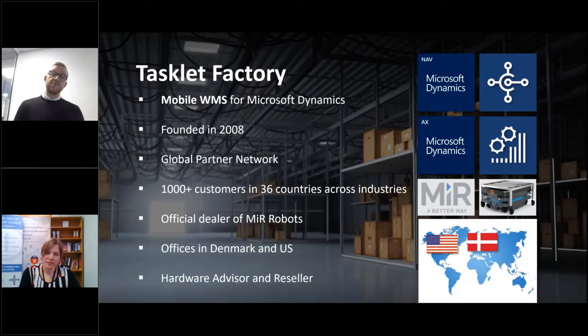We are constantly gaining momentum, and at this point we have more than 1,000 customers in 36 countries using our solution, in a wide range of industries as well. We are also an official dealer of MIR robots, doing internal logistics around the globe. We have offices here in Denmark, where I'm situated, and also an office in Tampa, Florida. We're a little more than 40 people at this point, and we want to be a one-stop shop for clients, so we also sell the barcode scanners you need in order to use the solution.